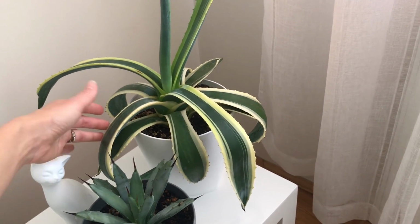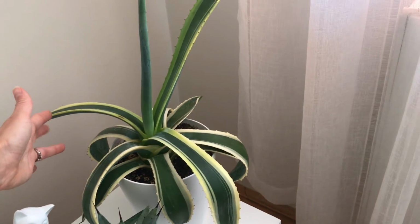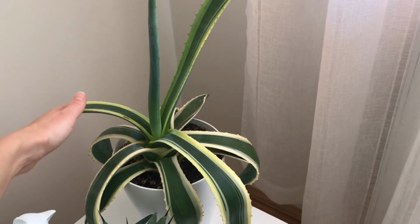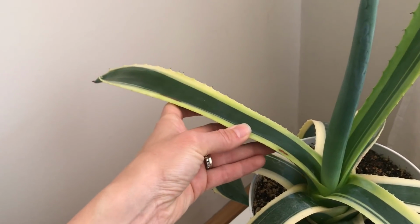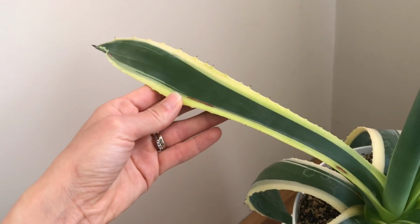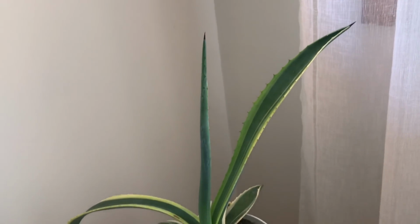I can't even place it by the window, so I'm placing it by the door here, close to the terrace or outside. And it was just outside for a little bit, and I think it got a little bit of burn on this one leaf, brown, but otherwise it's looking perfect.